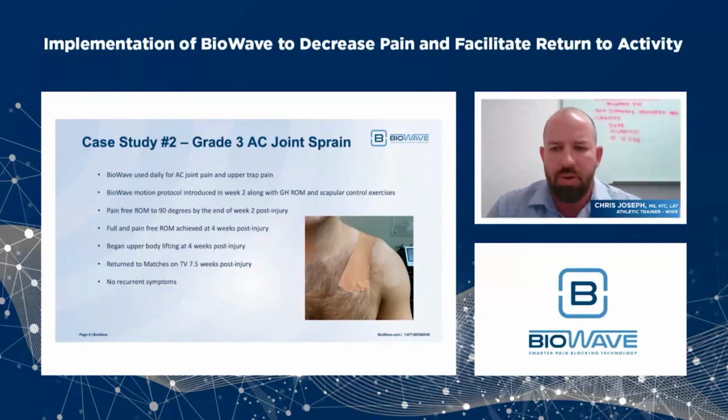And we used some clavicular strapping to try to make him more comfortable initially. And I believe at about 10 weeks, he stopped using the clavicular strapping. And this was about 2 years ago, so he's had no issues since.